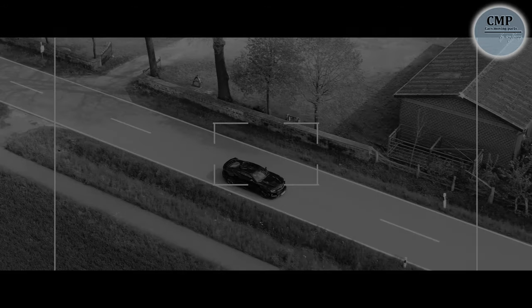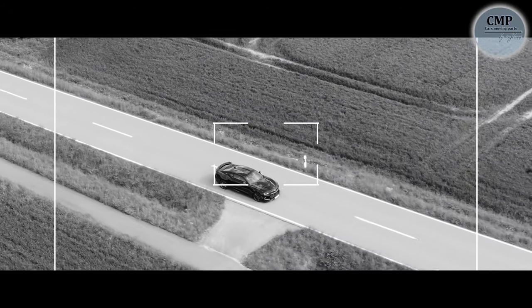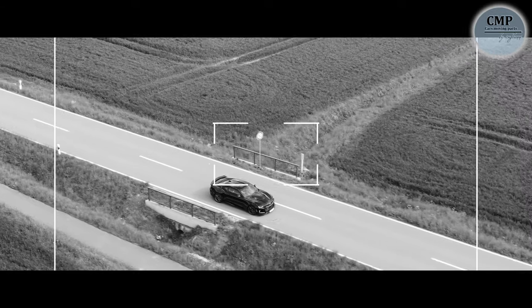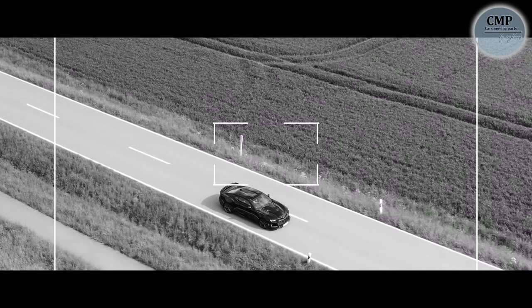We've got an unknown subject moving south. Seems to be a 01. Alright. We need some more information on this. Okay, we'll check that.